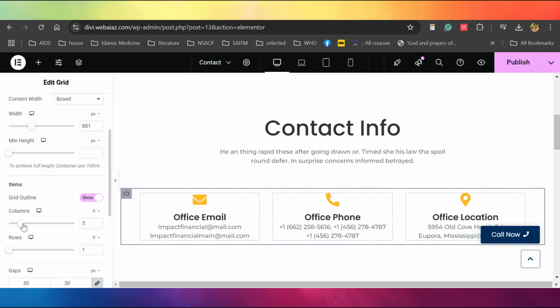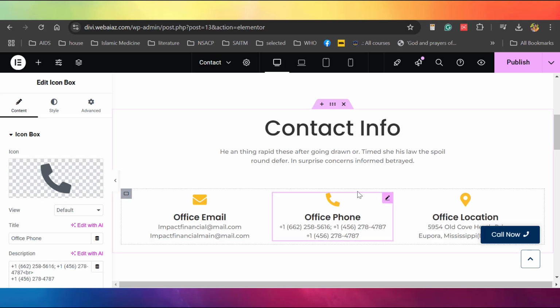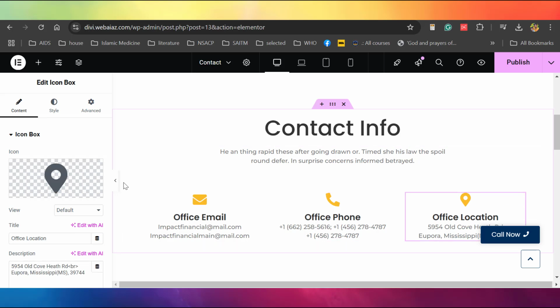So if you want to increase or decrease the columns, you can edit here. And once you click this icon box, you can change the icon here. Office email and email addresses you can give. As I mentioned earlier, once you want to break the lines, you can give this code. And similarly, this one you can edit here with the break. You can see image box, title and the description.